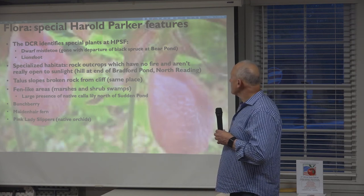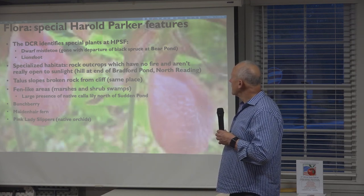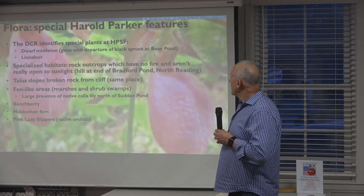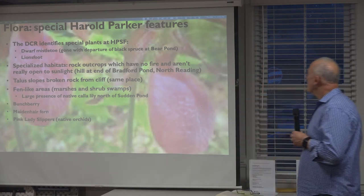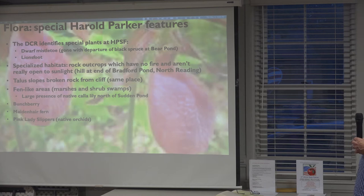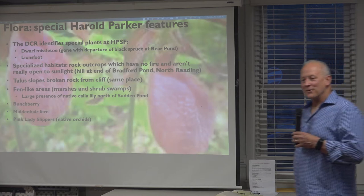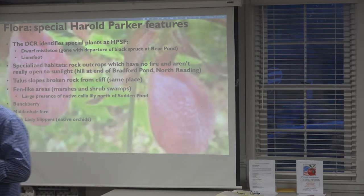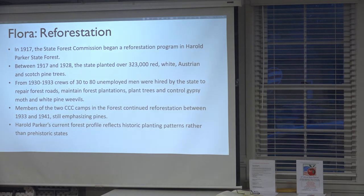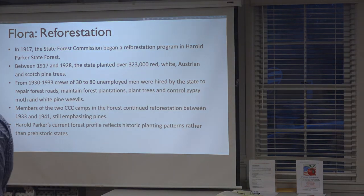What do you mean that they have no file? Rock outcrops is holding a fire? Yeah, what does that mean? Rock outcrops is having a fire. They can't burn. I don't know. I didn't write that slide. I'm going to plead ignorance on that. That could be a typo. I'm not sure. We talked about reforestation, so I'm not going to.